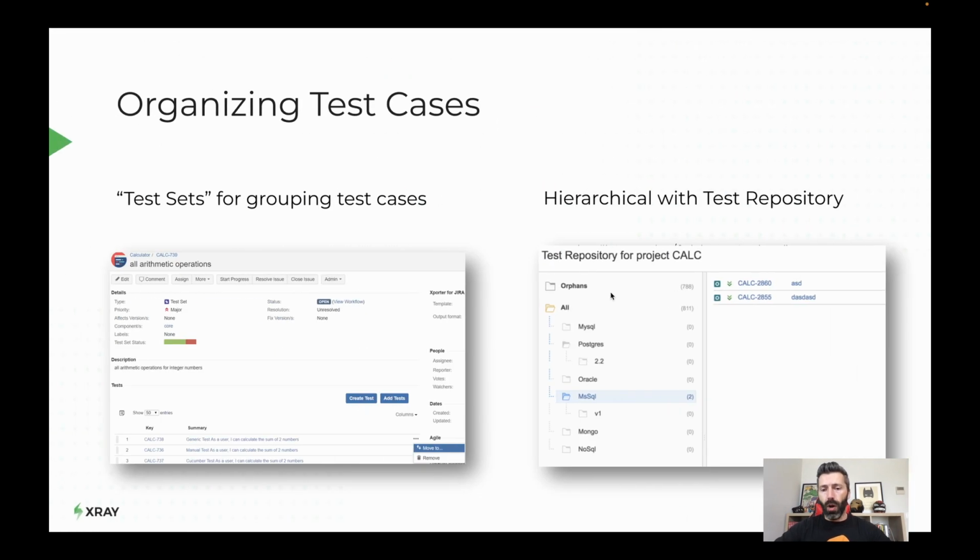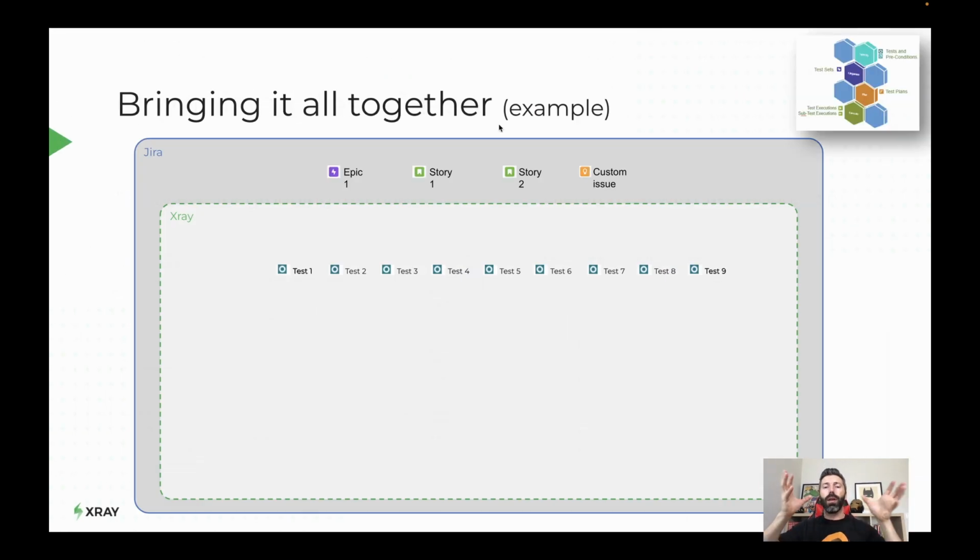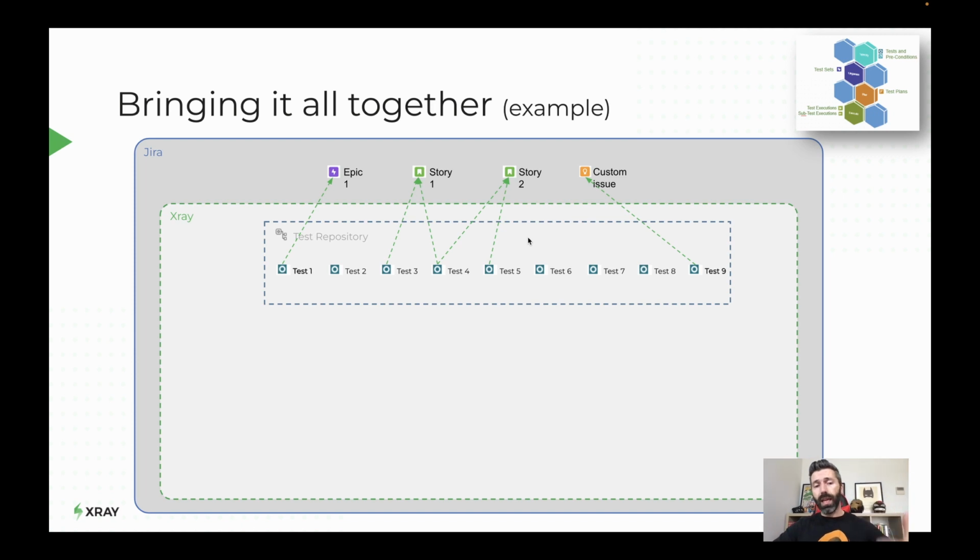So now that we have covered all of that, let's see, bringing it all together, what it looks like. Imagine that I have a Jira project, like I did, with all of the epics, stories, and custom issues there, and I have activated Xray within it, so I have the ability to create tests there, and not only to create tests, but also to link those to those epics, stories, and custom issues. And now with this ability, I will understand how I am covering or not covering those requirements with tests. So the way that I have to organize all of that is by looking at the test repository or using the test sets to create subgroups of tests within an issue type.